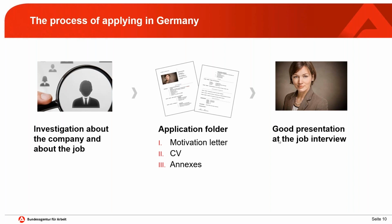So, yeah, what is the process of applying in Germany? First of all, we recommend to do a proper investigation about the company and about the job. So read what the announcement says and what is necessary, and then prepare an application folder, which includes a motivation letter, your CV, and some annexes. And I will come to that in a minute, telling you what should be included in the different parts of the application folder. And then it's also important to have a good presentation at the job interview, like good presentation of yourself, of course, and to be well prepared for that.